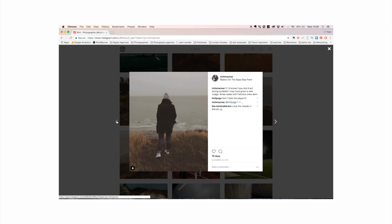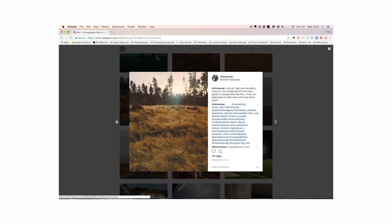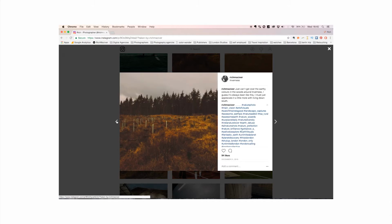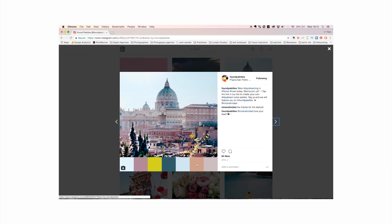Last winter I was up the road in Inverness and what really struck me was the colour palette of the natural landscapes. This kind of coincided with an Instagram account that I've been following recently called Found Palettes, where they take pictures of landscapes or even random objects and they place a little colour swatch down at the bottom of the photograph. So that's key colours that are in that picture and they just put it in a little bar. What intrigued me about that account was how nice the colour swatches were.